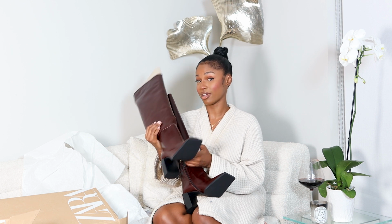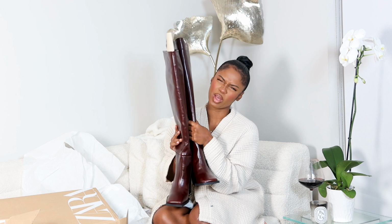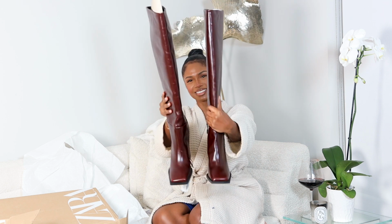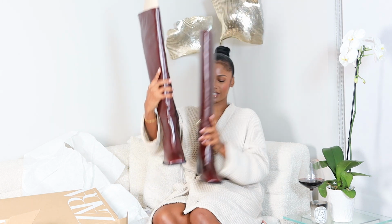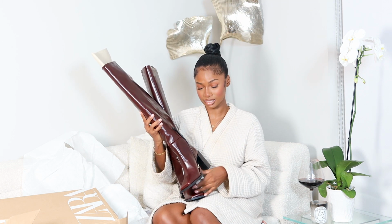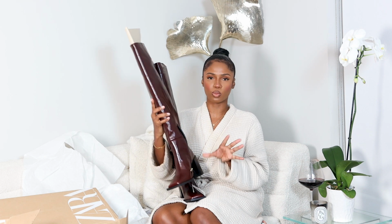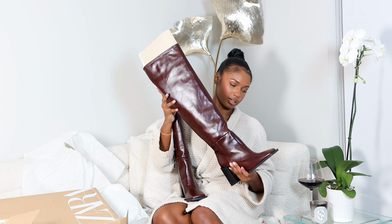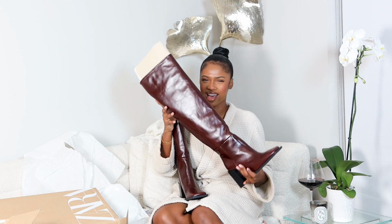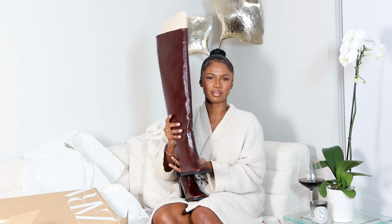These are size 39. So good. Anyways, these were $200. And I feel like these were well worth the price. Like I said, the quality, I can just see. The color, it's rich. It's giving everything expensive again. And now I'm gonna try them on.